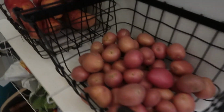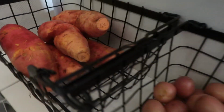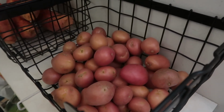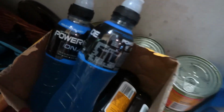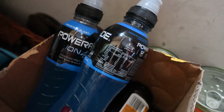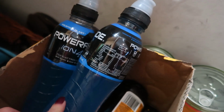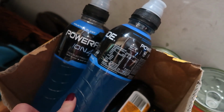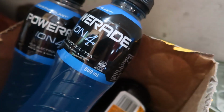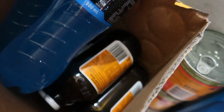Okay, and there it's all filled up. Sweet potatoes. Potatoes. I don't have any onions, so I need to go and get some onions from ALDI. Down here is from, I bought some Powerade for the boys' basketball maybe 3 Costco hauls ago, so there's 2 left because I don't let them have them very often, only during a basketball match. And a couple of ginger beers left, and then dog food stacked up here.